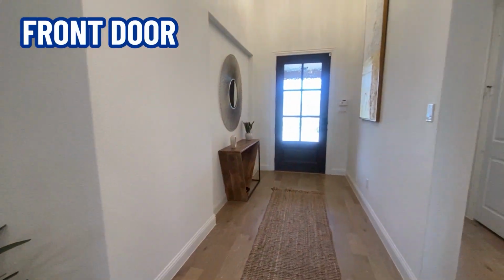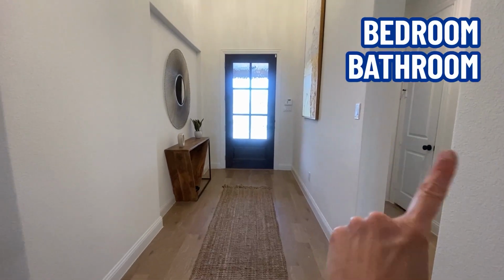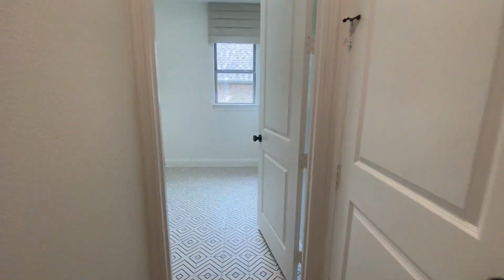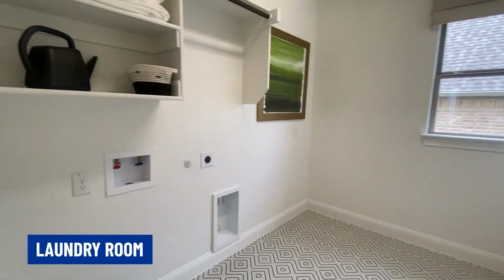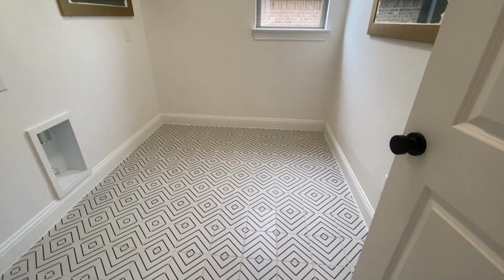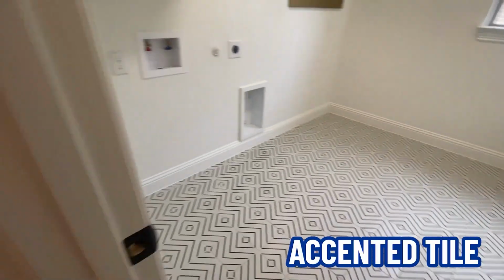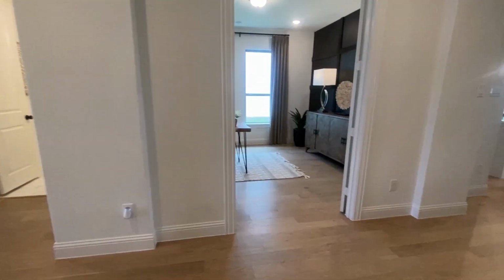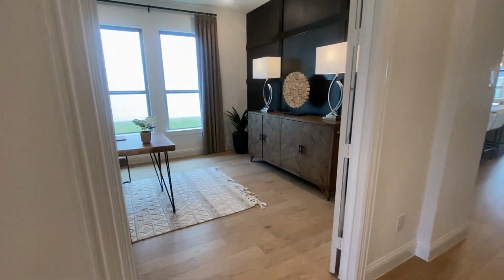So you've got the front door here. I just took you in a bedroom and bathroom there. And then the garage, which takes you into the laundry room. I like the window. It just makes it a little bit more bright as you're having to do laundry. I like the accented tile. I always say go for it on the tile when it comes to small spaces.